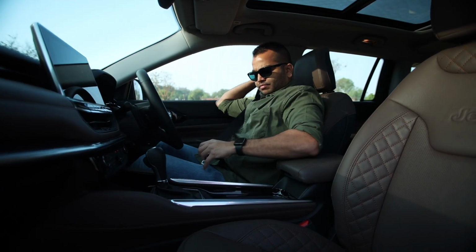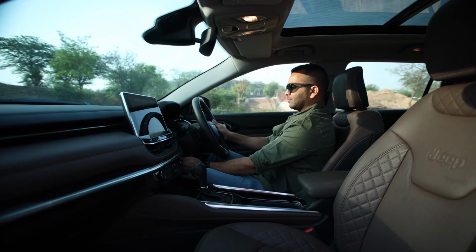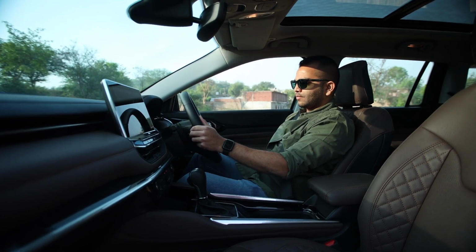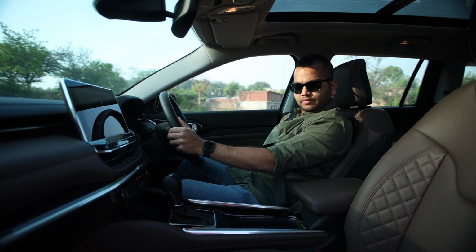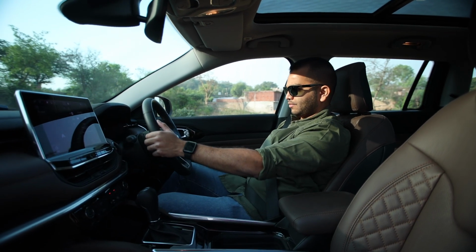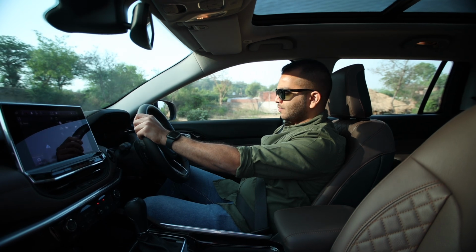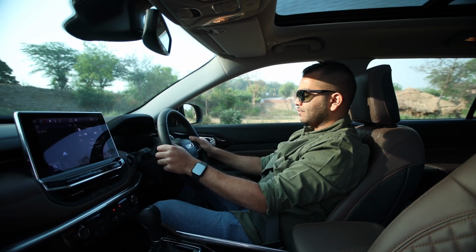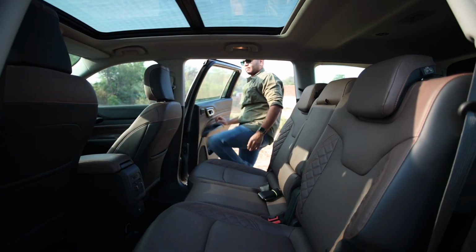For the driver to get in and out is an easy task. This is a monocoque SUV, so you don't have to step high inside this Meridian. Powered seats for the front cabin add to the convenience and feel-good factor. Overall, you sit in a nice and commanding driving position, and most importantly, the Meridian feels solid behind the wheel.